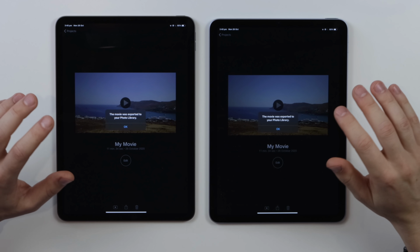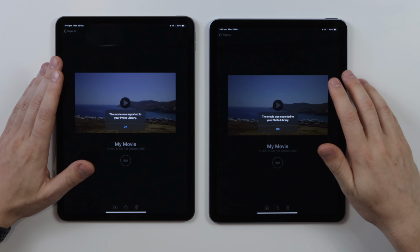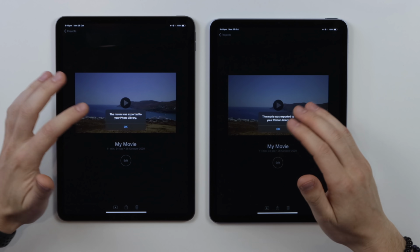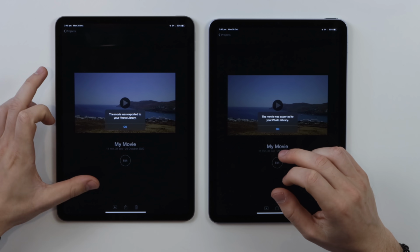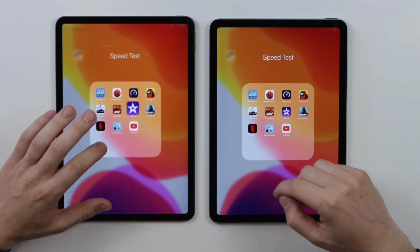Alrighty guys, so both of the movies have exported and actually started off quick on the iPad Air, but for some reason the iPad Pro finished off faster than this did. I think that's got to do with the higher multi-core score and the RAM there, but there wasn't too much of a difference, so that's finished there.